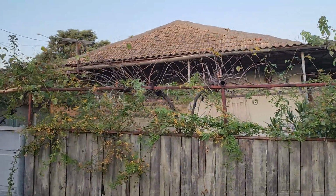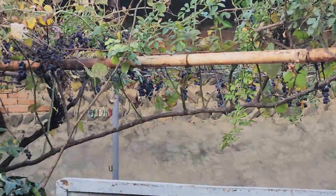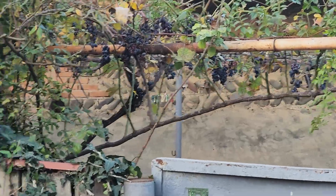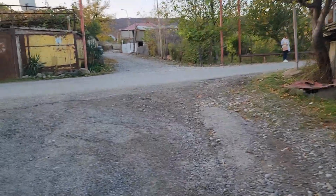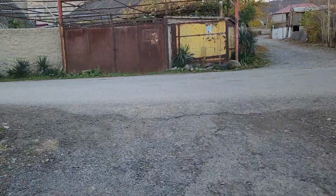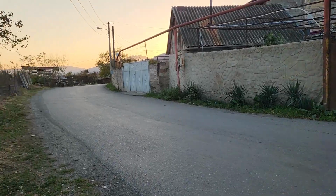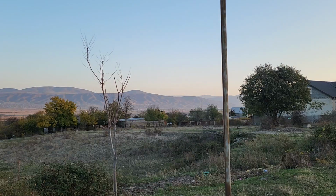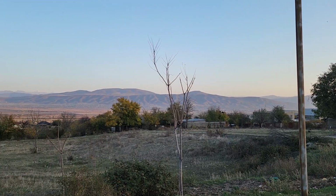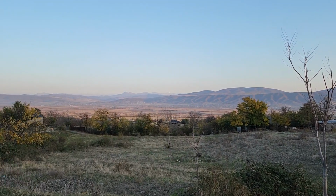There's neat styles. And lots of grapes. You see them all here hanging off the thing. Lots of grapes there. Here we got pavement again. We should have probably just stuck to the pavement. It would have been a lot easier for us than these back roads we were on. So we got a bit of a road going both ways. Hey, beautiful view of the valley here. Stunning.